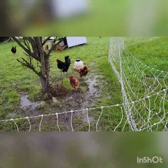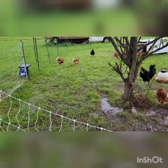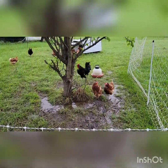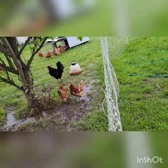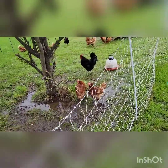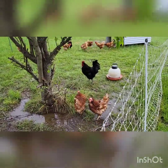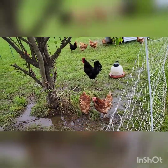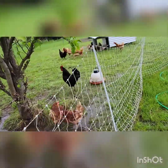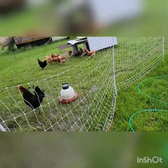We got new chickens in here. That gives us 20 layers now. Walking Boss has been letting them know how things work around here. He give them their new employee orientation.